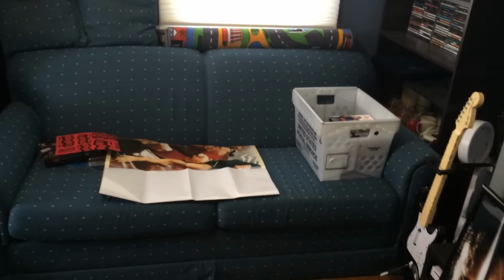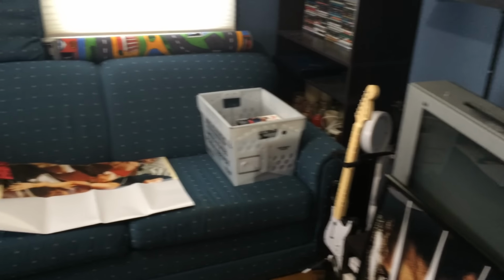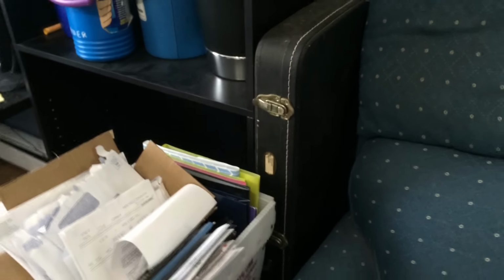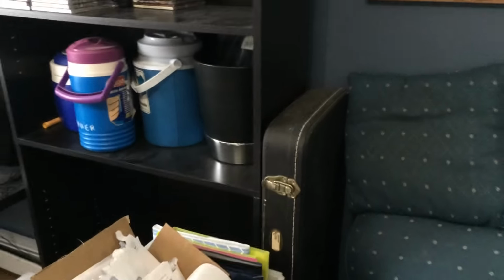Completely different. We got a couch in here. This is actually a pull-out couch. So if we have company over, we can pull it out and they can sleep up here, which is really convenient. My guitar, which I need to get out. I haven't played my guitar in years. I used to be in a band back in high school, a punk rock band. Miss that. That was a fun time.